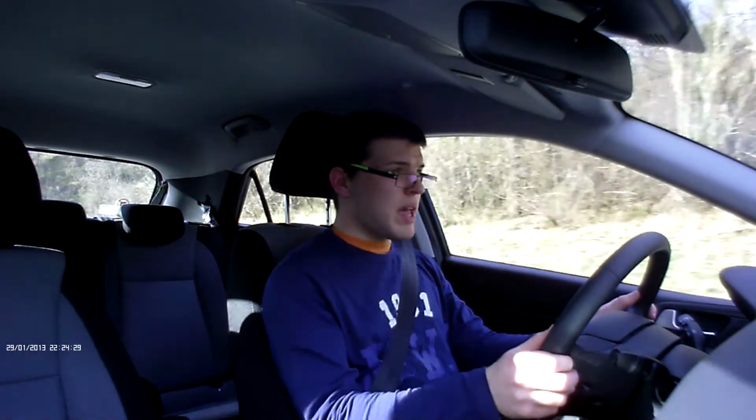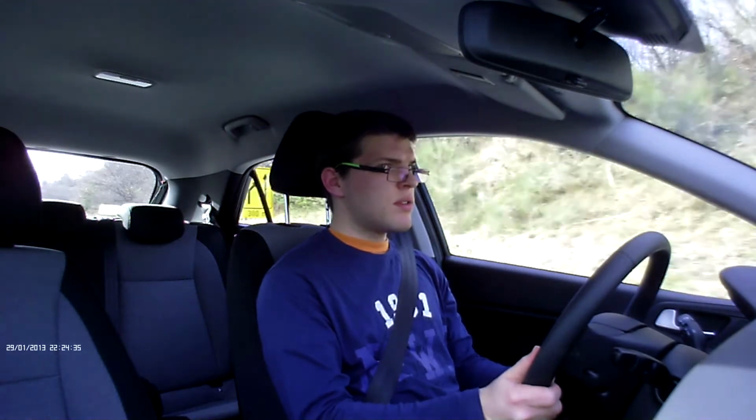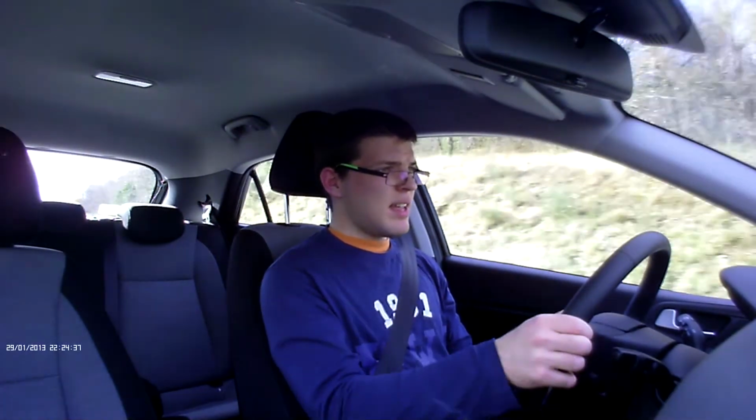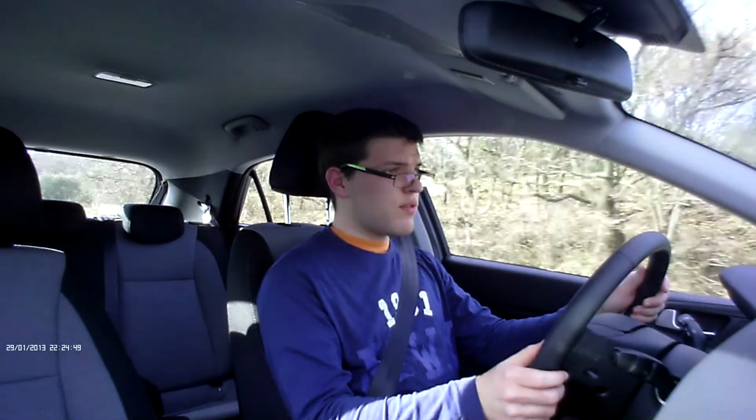Fabia has a bigger boot, it has more space in the back, it has better engines, and it probably also drives better. But then again, it looks a bit worse than this. And it's probably more expensive too, so it's your choice. I don't know. I like both of them, frankly.